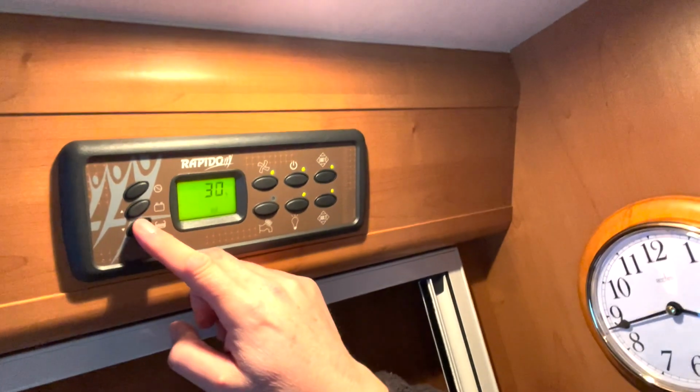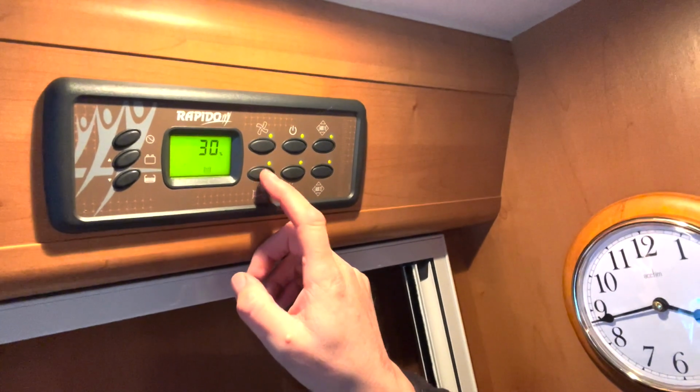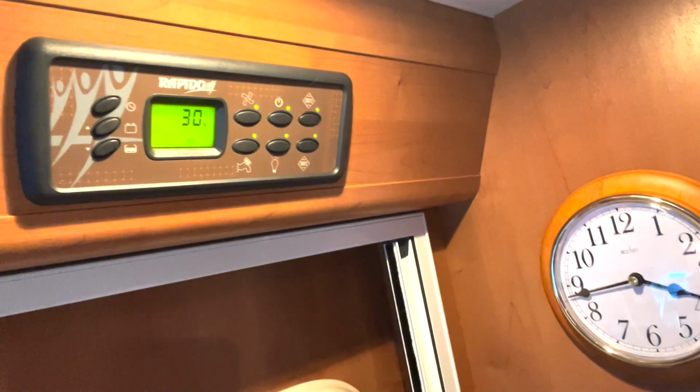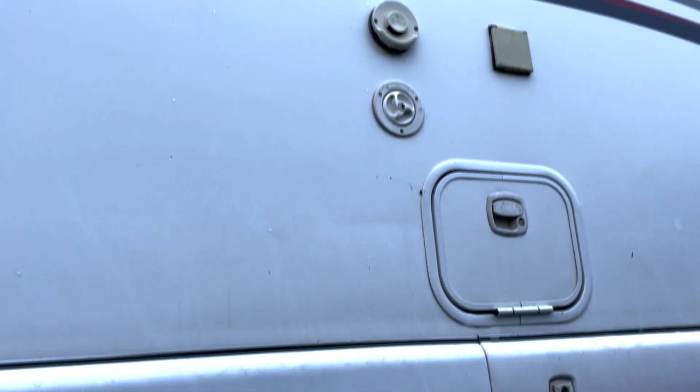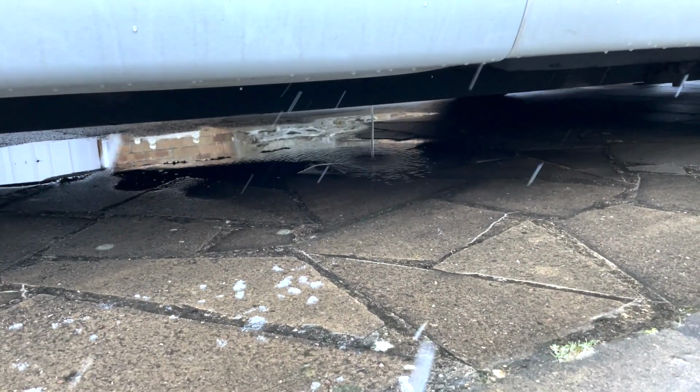So we just go up to our control panel. See, we've still got 30% water in. Turn on the pump, and that will now push the water out underneath the van. There's no easy way to collect it. There are short pipes underneath where the sink area is under the van, but that'll empty out.